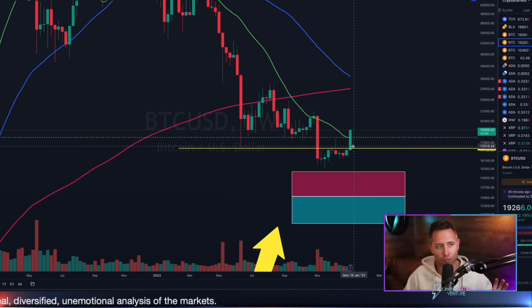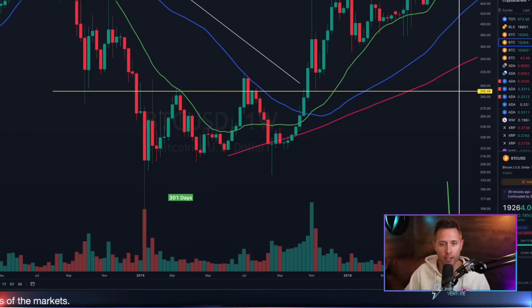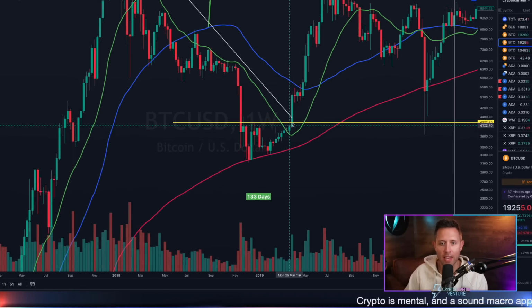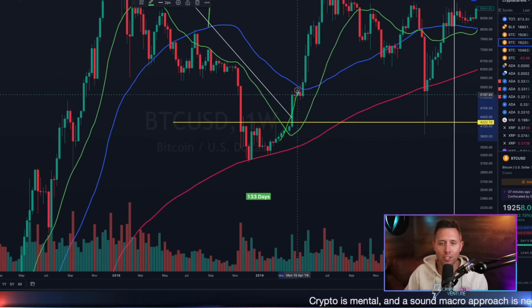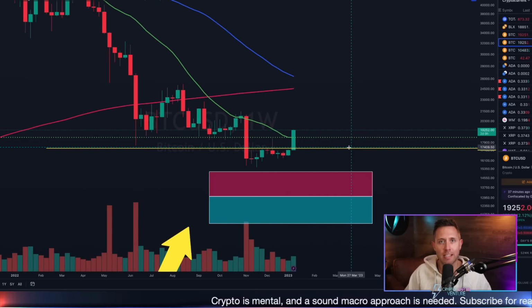And the reason why that's so important, once again, if we look back at previous bear market cycles, this was the area where we saw Bitcoin explode above the 20-week, the 786, and escape the bear market. 2018, this is where we saw Bitcoin escape the bear market by breaking these two areas and getting good separation from those areas. And right now we're starting to get that move here.